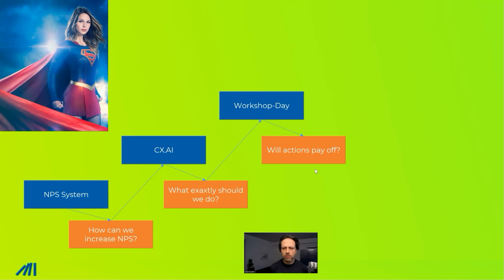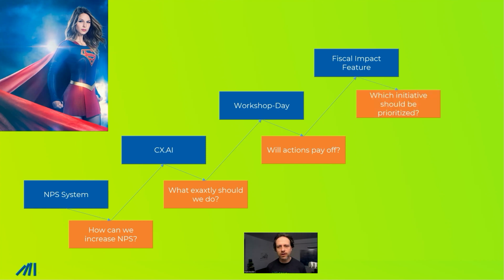Cool. So that's what we did, right? Also with Mel, she was now able to really quantify the impact of improving a certain customer topic, because we then implemented this fiscal impact feature. But lastly, there was still an open question.